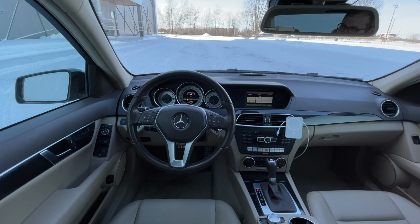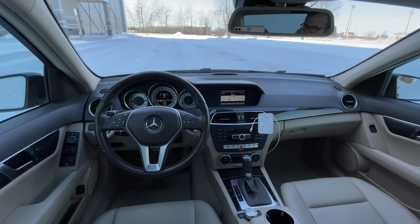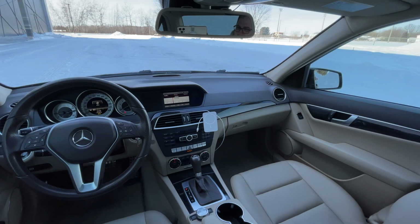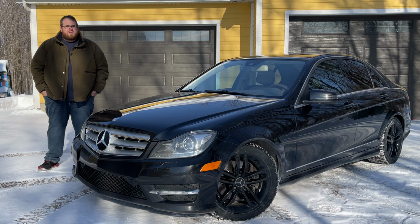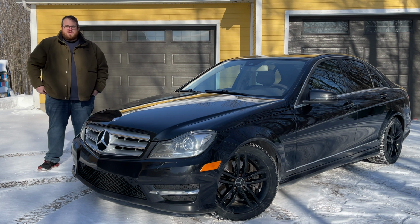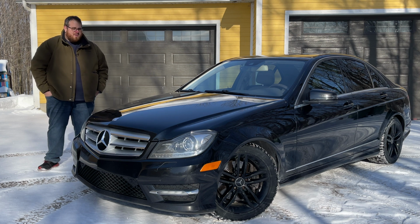Overall, works pretty well. Now, why would you consider it? As I mentioned, obviously you get 4matic with this trim. It's got a V6 engine. It's naturally aspirated. And for the most part, there isn't too much to go wrong, especially with a facelift. If you're in the market for a W204, I highly recommend going for the facelift.